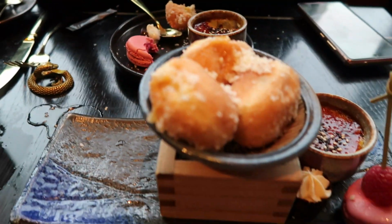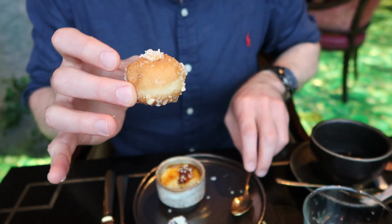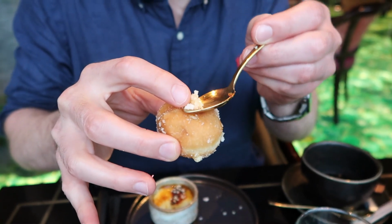Right, now my turn to try these little goodies. Mark is going for the donut. Now, before I try, I want to try some of this sugar on top. It's coconut sugar. I've never had that before. Oh wow! I love coconut. That sweet coconut. Wow.